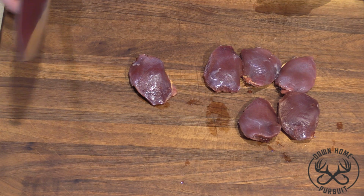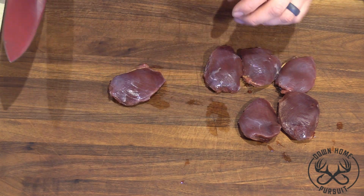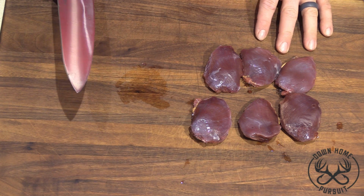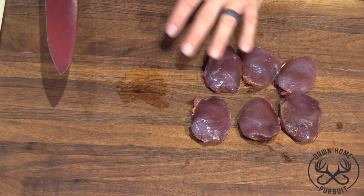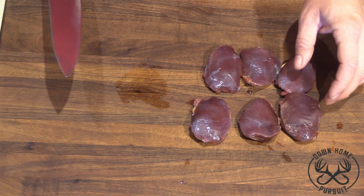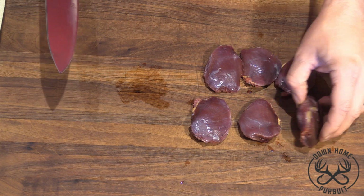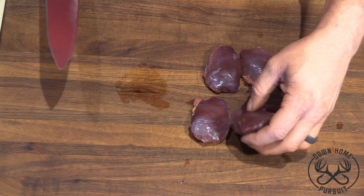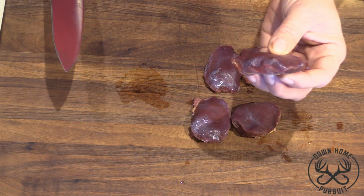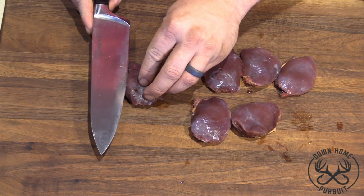Okay guys, so we're back at the house here, and I've got my crow breasts right here. I've got them all cleaned up, and I'm going to cut them so I can make thin slices of jerky. They're not hard frozen, but soft frozen, and that's what's going to make it so easy for me to cut.